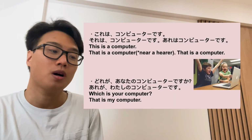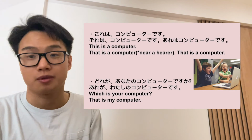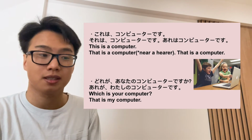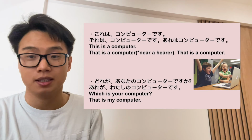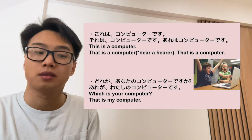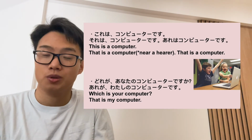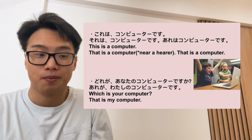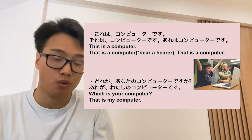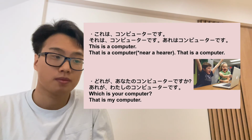And next, これはコンピューターです. Very easy. This is a computer or laptop. And next, それはコンピューターです. That is a computer, laptop, close to the second person or listener. And あれはコンピューターです. That is a computer, located far in the distance. To make a question, we already know how to do it: どれがあなたのコンピューターですか? Which is your computer? Which is your laptop? And to reply to this question, we can say あれが私のコンピューターです. Not は, because that doesn't make sense.